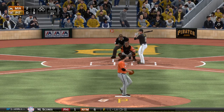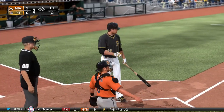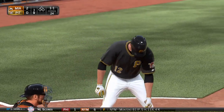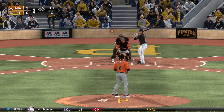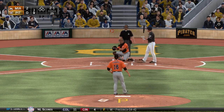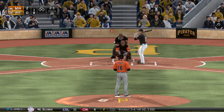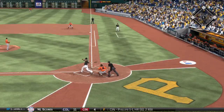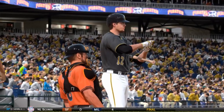The 1-0 pitch. Now a fastball for a called strike. It's 1-1. Let's do it, Pirates. The 1-1 home. And he lays off for a ball, 2-1. Here comes the 2-1. Swinging, a ball hit on the ground, but this will be a foul ball as that evens things at 2-2.